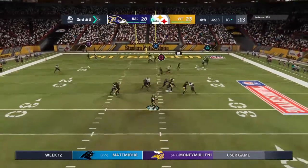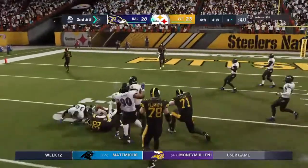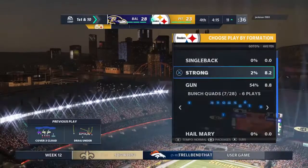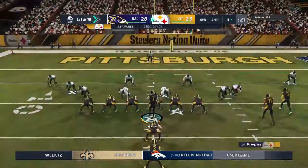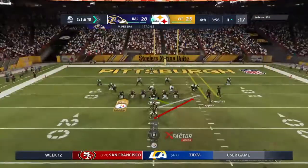Second and 5 now. Jackson. That one into the hands of his tailback, Samuels. And he's brought down just outside of the 10 at the 11. That one a first down pickup of 8. Another catch for him there on this drive, Brandon, and it looks like they're going to utilize him out of the backfield any way they can.